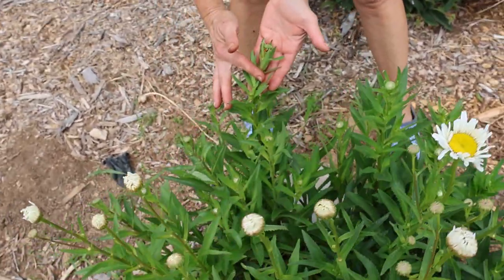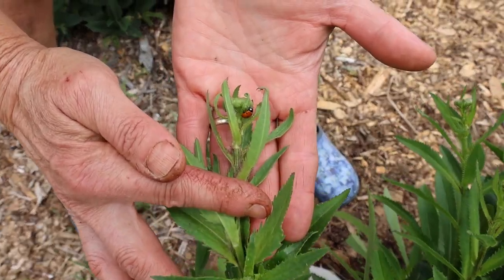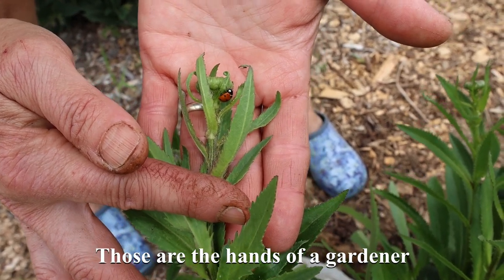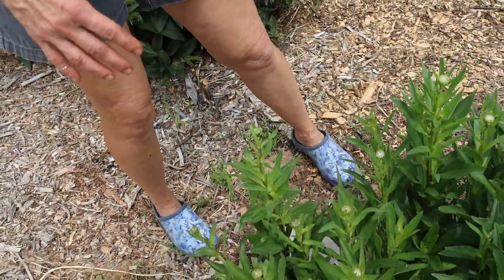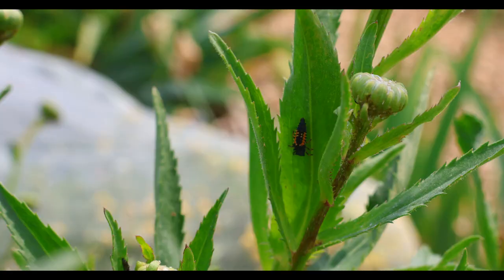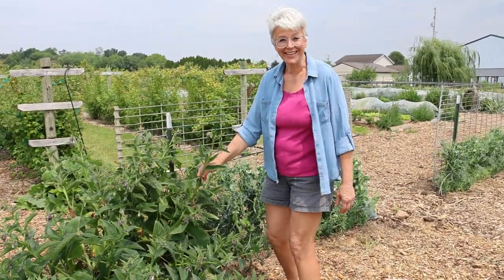Oh, look here. This is what you want to see in your garden right here. See that little ladybug? Now, do you know why he's there? There are aphids on this plant. Uh-oh. And he is eating, or she, I guess, is eating the aphids. So, good girl. We want ladybugs. And I have seen a ton of the ladybug larvae on plants. And now I'm seeing the adult ones. So, yes, ladybugs.